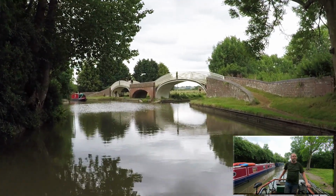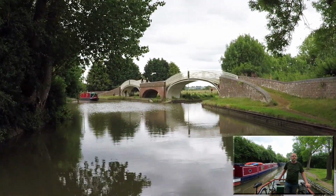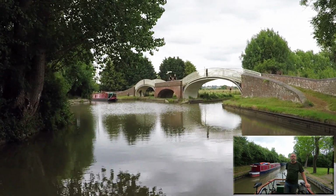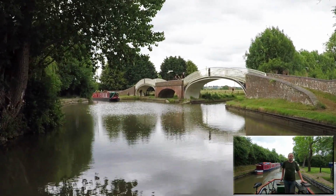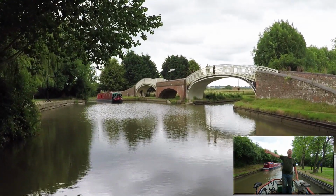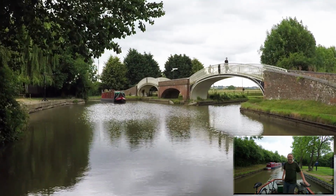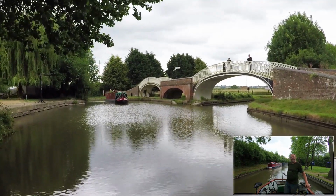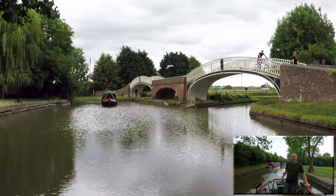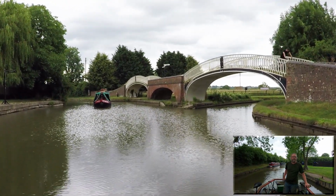You do have to watch out for boats here because it's a very busy little junction. As you can see, I've got a boat approaching, and there could always be a boat coming the other way through under that bridge, so I can't see, so we just have to be careful. Over there on the left are the official moorings for Midland Chandlers. That's probably the best place to stop.